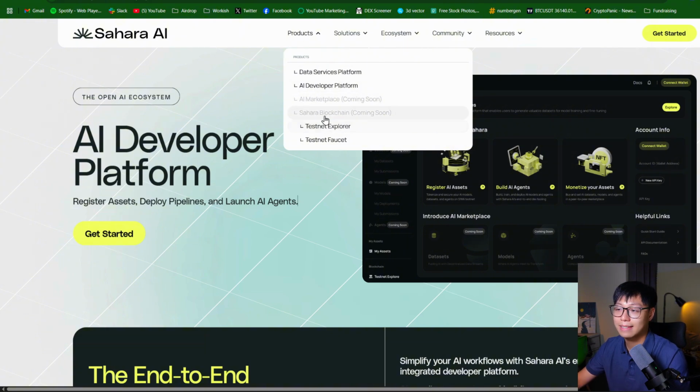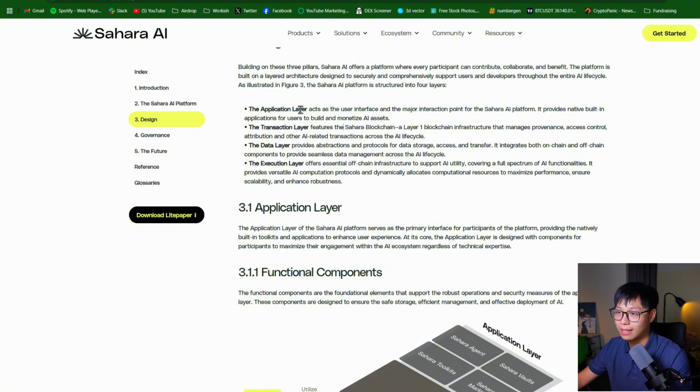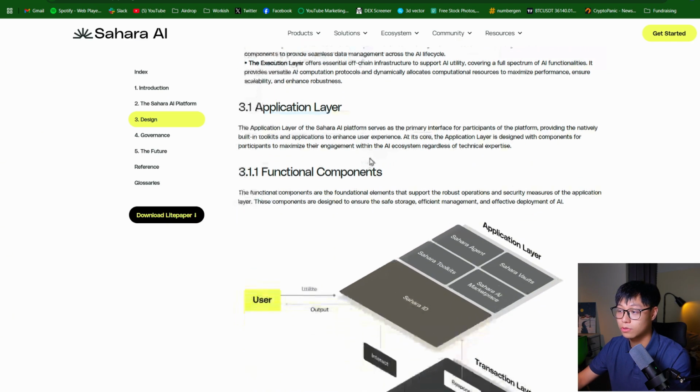And lastly is the Sahara blockchain, the layer 1. Hopefully they're going to release it somewhere in Q3 2025, but hard to say. Now that we know the visions, the missions, the core values of Sahara AI, as well as its main products, let's look at the design of this whole thing. Like, how does it work in general? Well, there are 4 layers: the application layer, the transaction layer, the data layer, and the execution layer. Again, I would suggest you read this white paper to understand more.